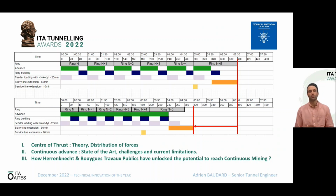And I couldn't find any better graphical representation of our problem. I think the very question of today's presentation will be to try and understand what does it take to go from the top situation where we excavate or build sequentially to a situation where we are able to build the ring in shadow time from the advance. Essentially, that is the very ideal continuous mining. And just a teaser, unfortunately, there is still a bit of work to reach that bottom situation.